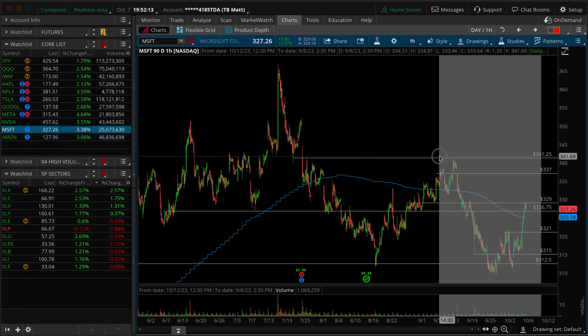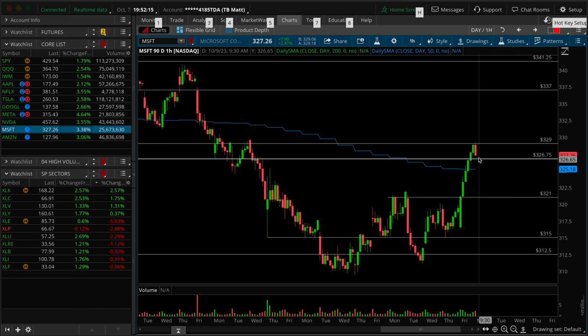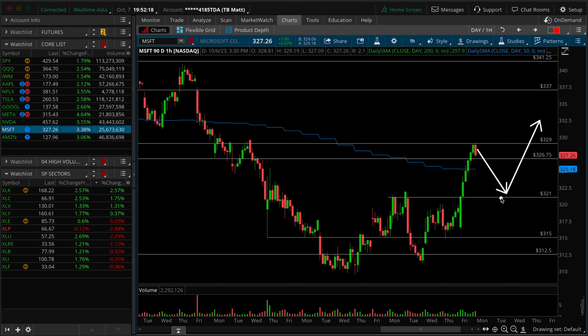Next up is going to be Microsoft. What's going on over here? Same old thing. Stronger pullbacks stay above 321, and then you're looking for an equal high target up here closer to 329. Straight up continuation. That is the story here.